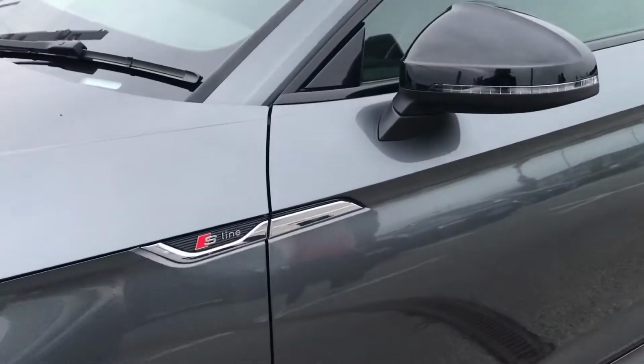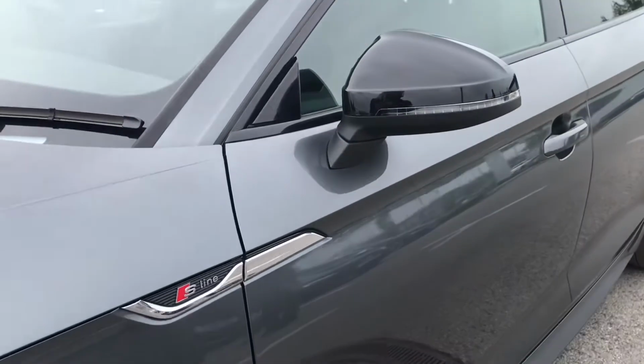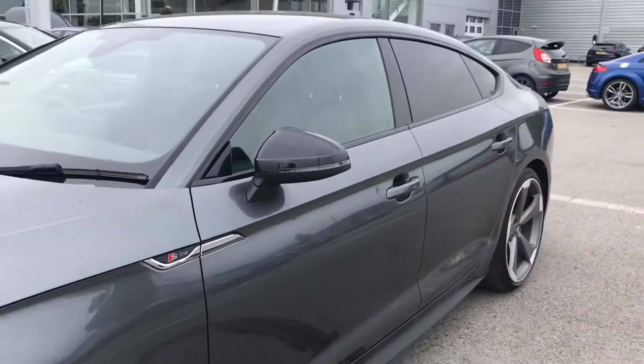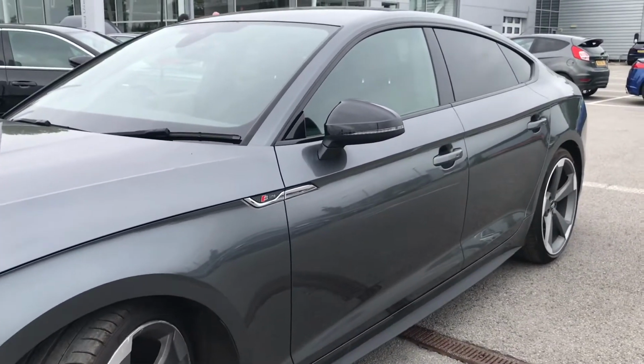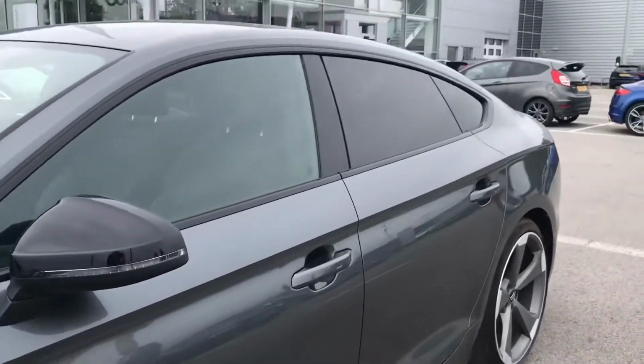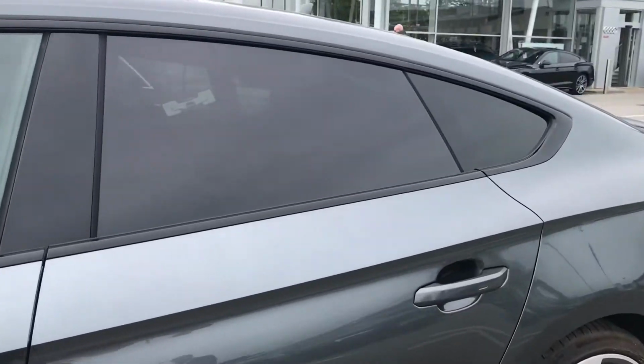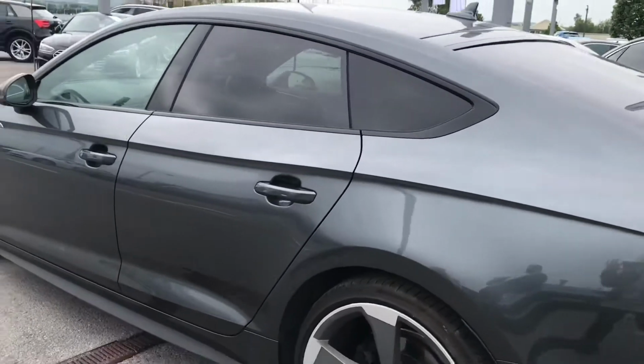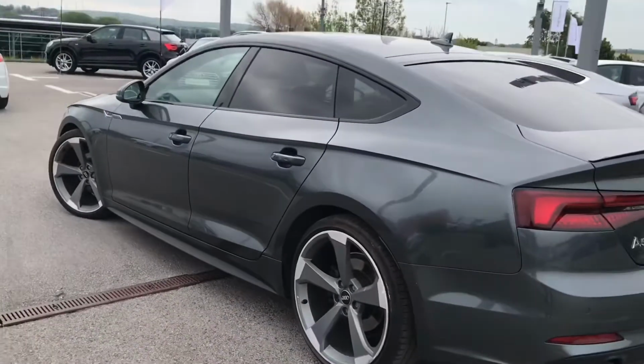As we move further down the side of the car, we have got the S-line badging, the door mirrors, which are electrically adjustable, folding and heated, finished in high gloss black. We've also got the black trims around the windows surrounding the privacy glass, making sure your passengers feel a lot more secure and a lot more private in the back.